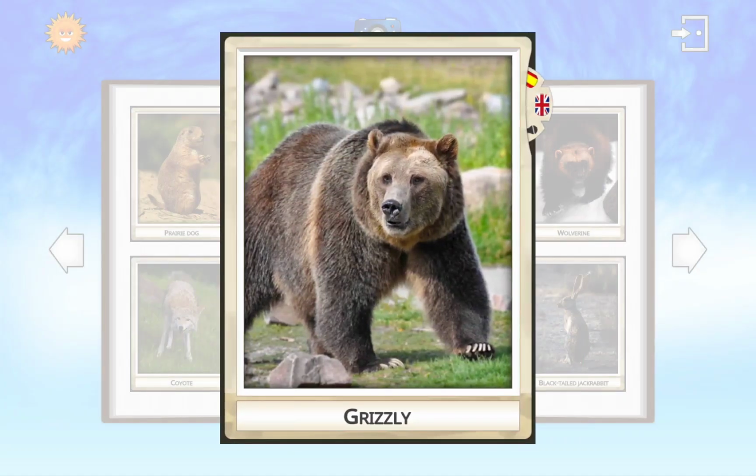Grizzly. The grizzly enjoys fishing. It catches fish with its claws. The grizzly can stand up on its hind legs. With its huge claws, it can be very imposing.